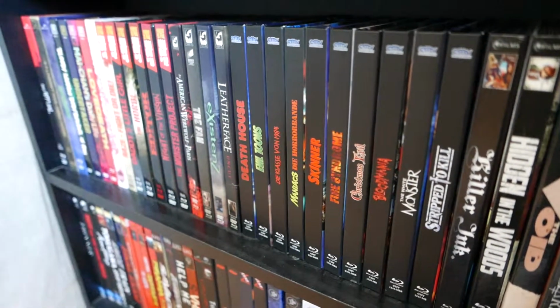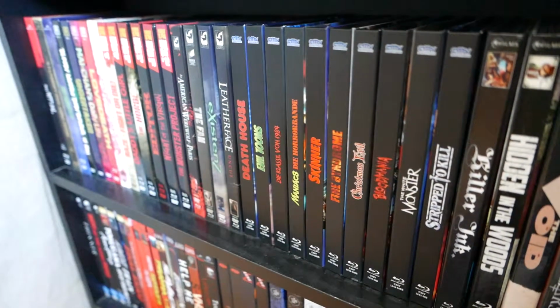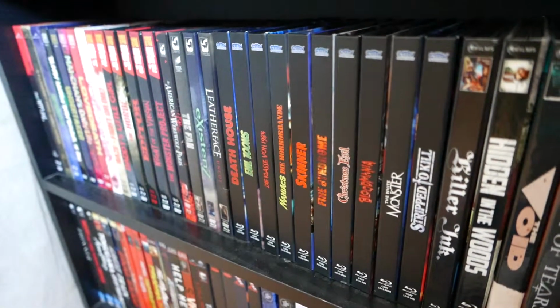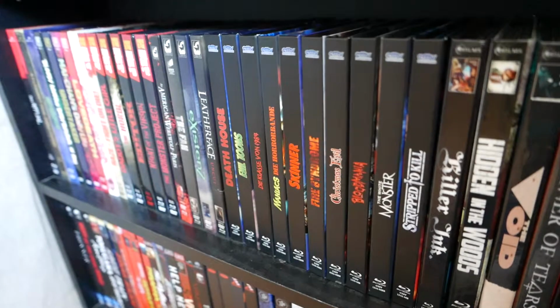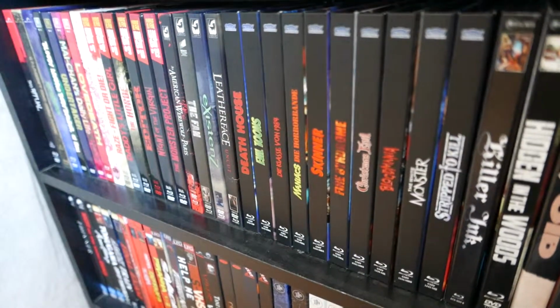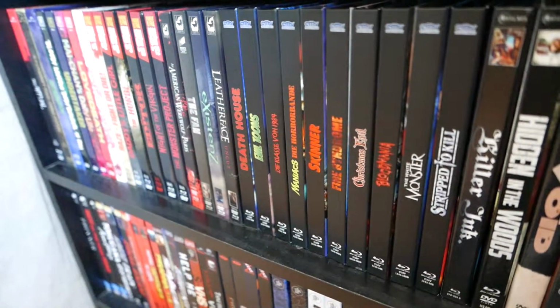Another thing I like about this label is that they're very fairly priced. You can typically pick up one of their Mediabooks on Amazon Germany for between 20 and 24 euros. So they're well priced compared to other labels out there. So I've picked up a fair few of them.